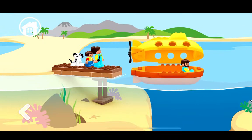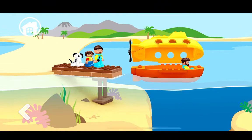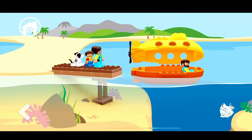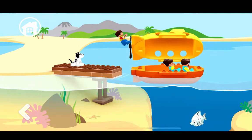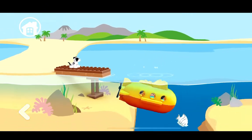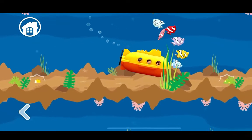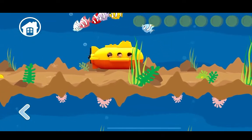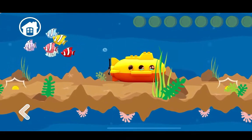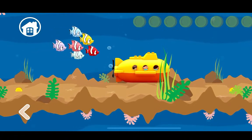Hello guys, today we will dive in a submarine. Let's see what's under the water. Let's put the passengers and let's go. Seat. Okay. Oh, see, there are many fishes of different colors: blue, yellow, red, purple, pink, and light blue. Super, many seaweeds.